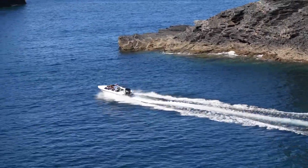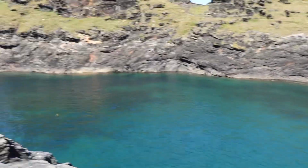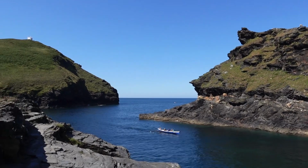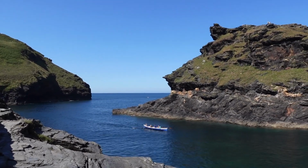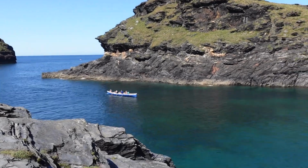Getting a bit of speed up there. Right, unfortunately, I'm going to leave this beautiful view behind me because I need to go back to Shellbell and the kids, because we've got our lunch reservation coming up. Got a boat there coming in.